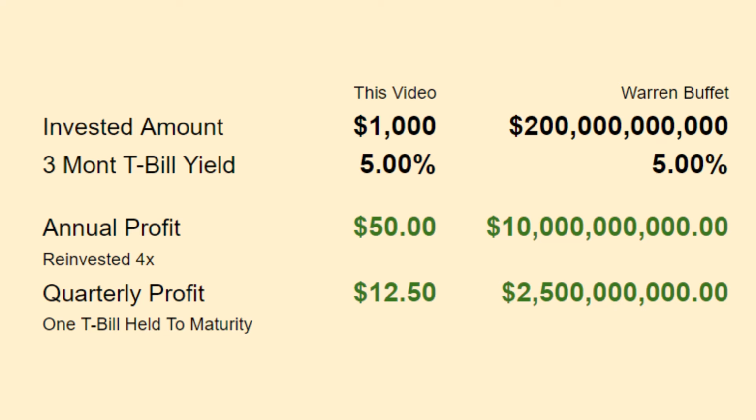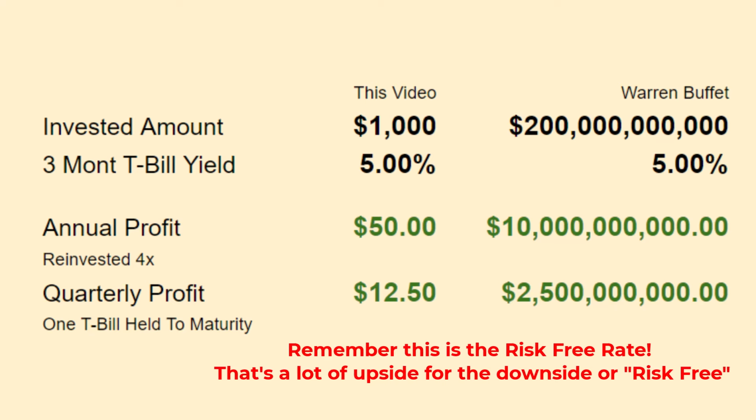Not bad, but that isn't the goal. The goal is actually security. The profit is often just a bonus. Warren Buffett made this very clear in his last Berkshire Hathaway meeting.